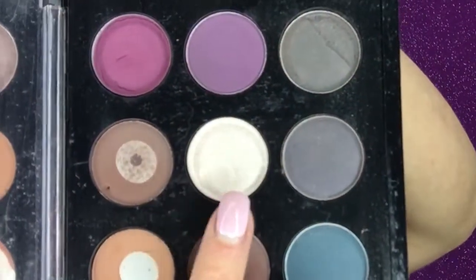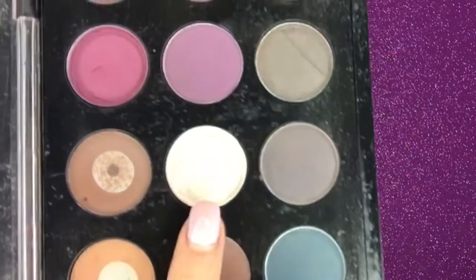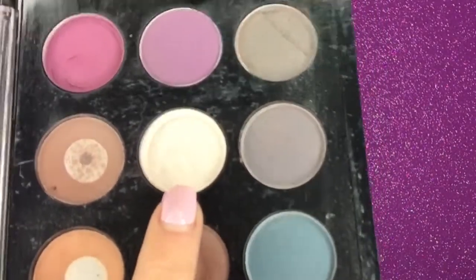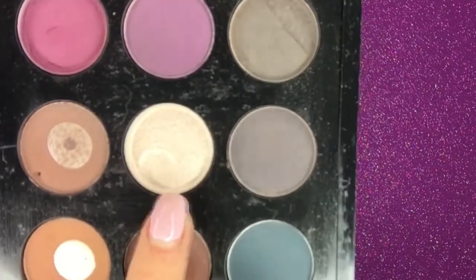Then I'll be taking Younique's Mineral Pigment in the color Sexy. This color is like an iridescent pearl color. It's so beautiful. It's a shimmer shadow, and it's just gonna make your eyes pop.